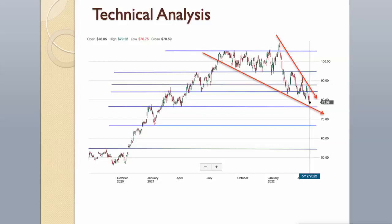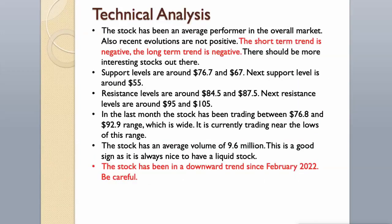In the last month, the stock has been trading between $76.80 and $92.90 range, which is wide. It is currently trading near the lows of this range. The stock has an average volume of 9.6 million. This is a good sign, as it is always nice to have a liquid stock. The stock has been in a downward trend since February 2022.